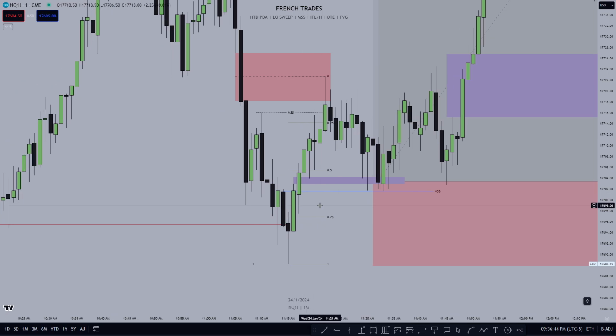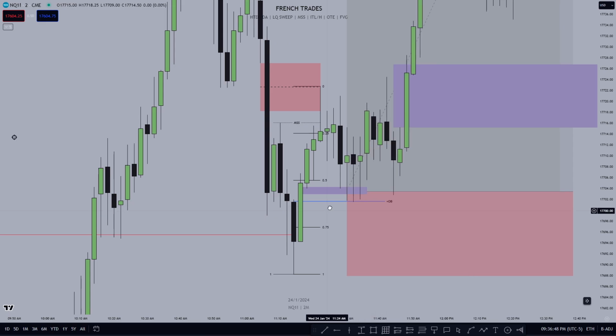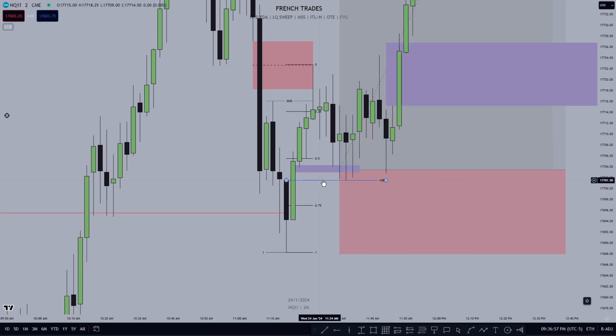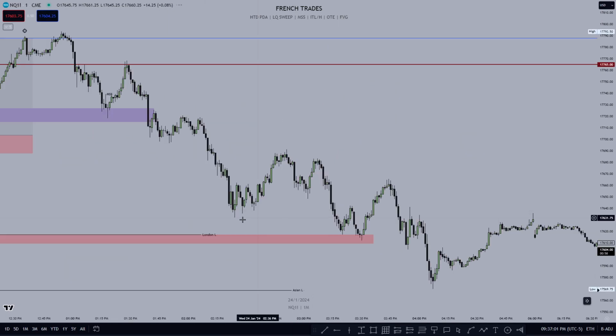We also have, I'm pretty sure this was a 2 minute or like a 3 minute order block. This was a 2 minute order block. So I marked the top. You should actually mark the top like this. So a bullish order block, as you can see here. Let's go to the 1 minute. Let's see how that reacts.